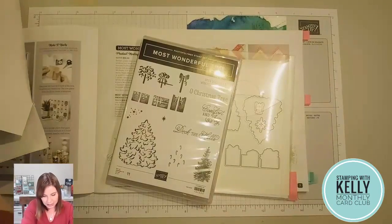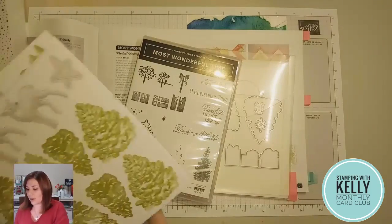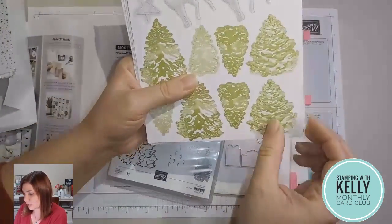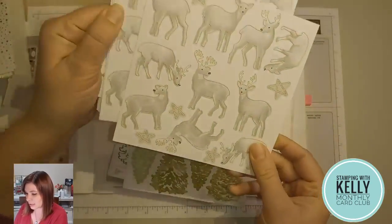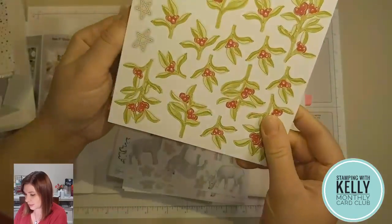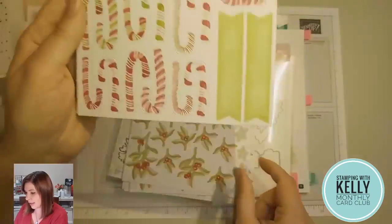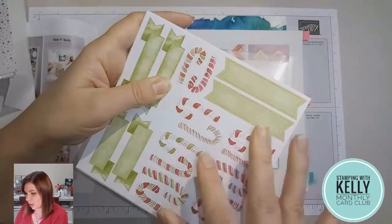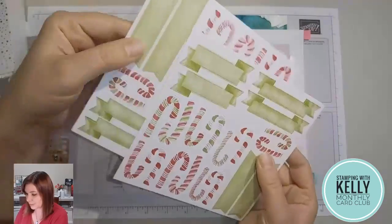Now, also in this kit, this is another exclusive. You can't get any of these supplies anywhere else. It's only in this kit. So we've got some die-cut adhesives. These are like stickers, right? Printed stickers. We've got the cute deer and the trees, a few whole sheets of deer. Then you've got some holly and looks like mistletoe maybe, I don't know. Some cute little stars, candy canes, and these banners, which are of course already kind of watercolored and modeled looking. And then you just stamp your saying on those and then pop them onto your project.